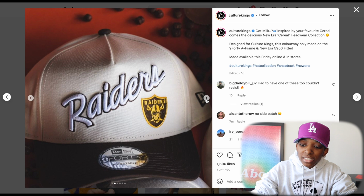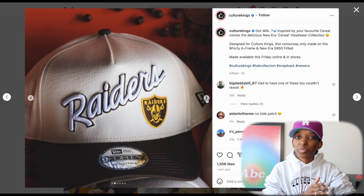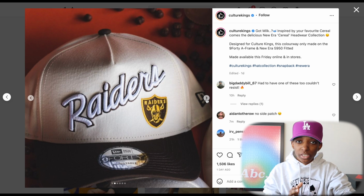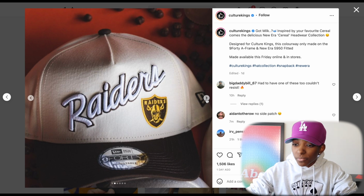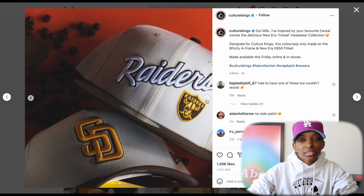I like what they did here in terms of doing multiple style hats because not everybody likes fitted hats. Some people like dad hats, some people like A-frames. They're giving everybody options. And you also have some NFL teams in here, like the Raiders. You got the Bulls basketball. It's a little bit of everything.